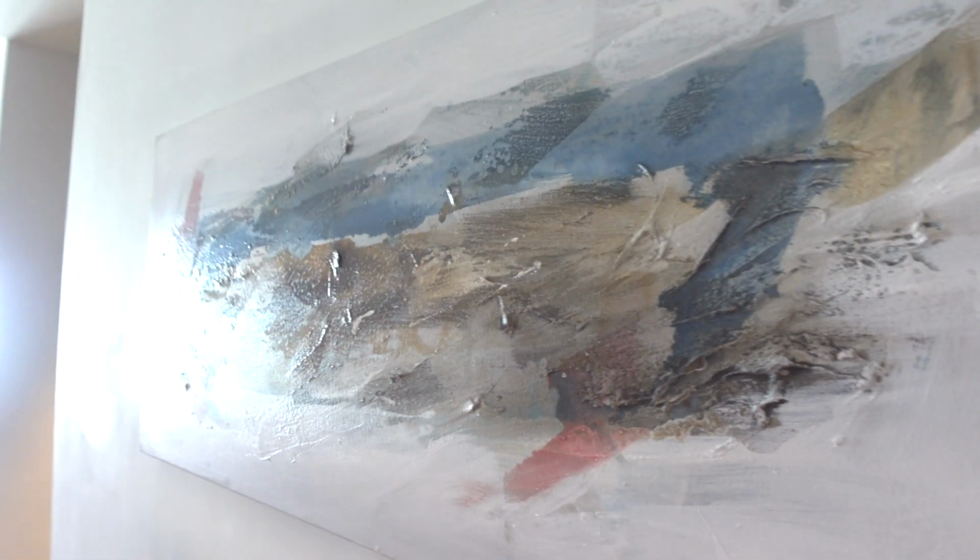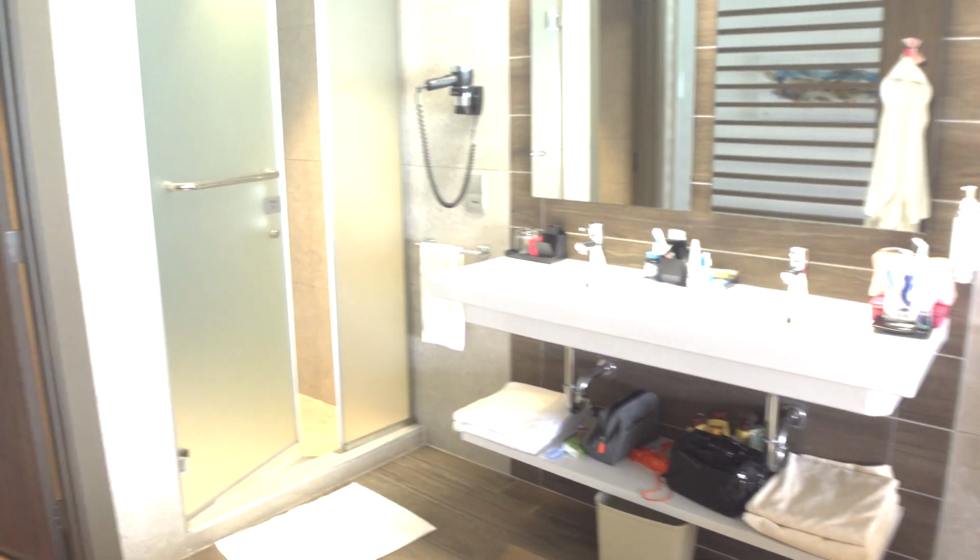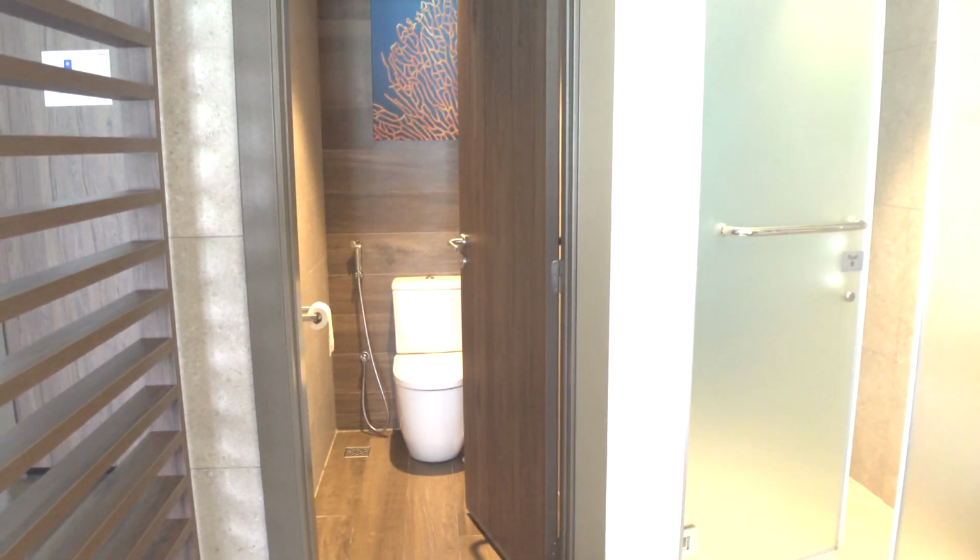This is one of the many art pieces. It's made by this person and all of the art has the same color scheme. The floor is wood, I think, or maybe fake wood, I'm not really sure. This is a wood panel. This is a huge mirror. We're first going to the bedroom.